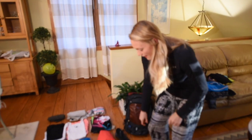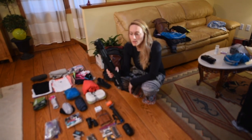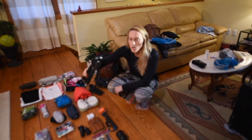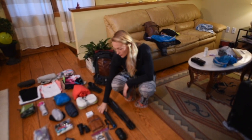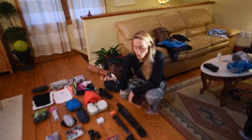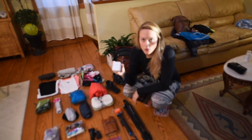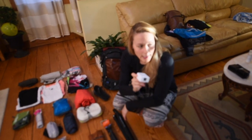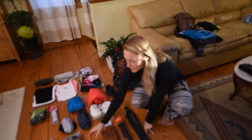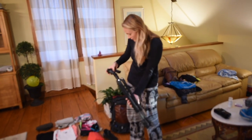Over here, I have my new carbon fiber tripod. The other one kind of fell apart and got rusted really quickly and easily, so this one's a little bit more sturdy, it's a little bit taller, and I think it'll work a lot better. My GoPro and the GoPro stick, and here I have all my cords to charge everything. This goes into my universal charger, which is currently charging my camera battery, and then I can charge everything at once. This goes to the top of the tripod here.